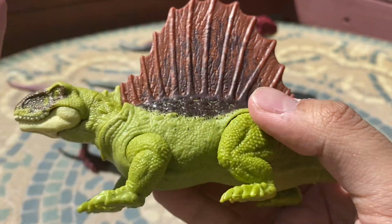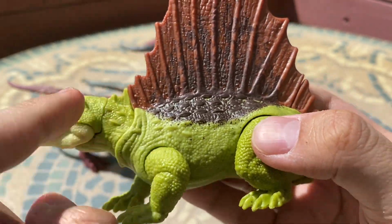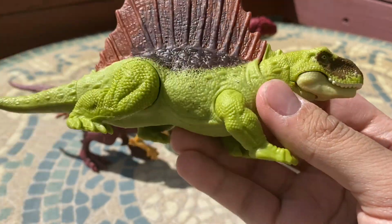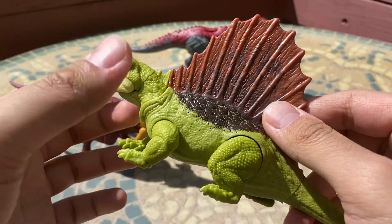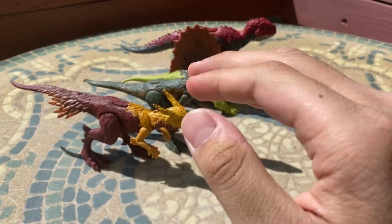The texturing on the sail itself was pretty nice. Kind of unfortunate that this part of the sail isn't painted, but again, it's not that big of a deal. This isn't my definitive Dimetrodon figure anyway, but it is nice to finally have all of these in my collection. So overall, pretty nice. Now we get on to the newer species.